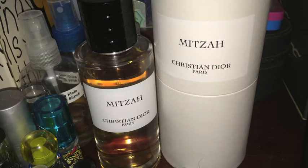Thankfully, I live in NYC, so it was pretty easy for me to get over to the boutique between 57th and Park and Madison, and look around a bit. I actually work in that area on 59th Street. And even though the bottles are harder to get, ounce for ounce, they're not that much more expensive.